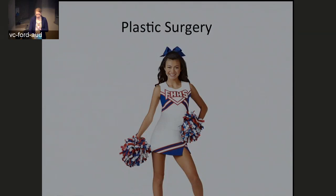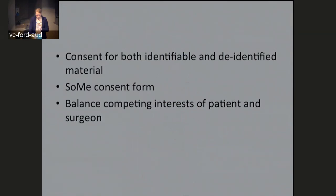Then you move to the plastic surgery literature, where you find some of the biggest social media cheerleaders. So they recommend consent for both identifiable and de-identified material. And that's really important because in the past, people have been fired over posting pictures of patients in the operating room or pictures of their specimens, even though they're de-identified, they didn't have consent for that. And in plastic surgery, I think this is actually really good.